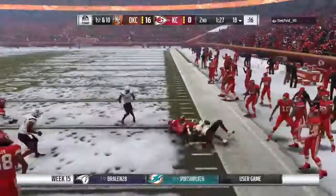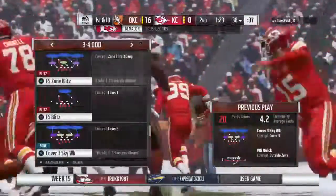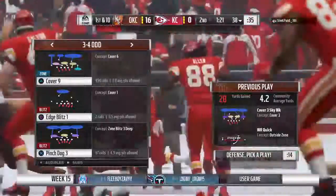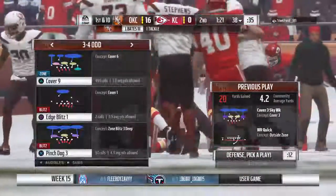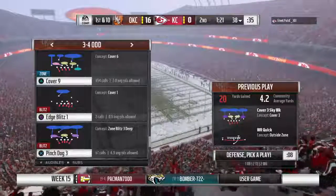Got some room at the 30, and he'll take this all the way up to the 38-yard line. An ideal beginning of the drive there as they'll get 20 and a 1st down. First play of the drive, excellent run, just sets up wash, rinse, repeat. Another first down.